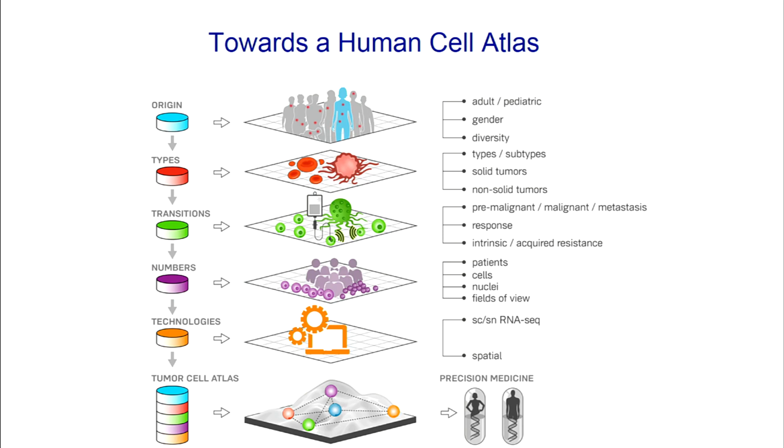If you look at the TCGA website, it says that there are around 200 different types of tumors and many more subtypes. So there are solid tumors, non-solid tumors. You want to be able to look at transitions. So we want to look at pre-malignant, malignant, and metastatic. You want to look at response, and then resistance, intrinsic or acquired. I'm guessing it will also be very interesting to look at environmental factors and how they actually affect these tumors. And then you need to know how many patients, how many cells, how many nuclei, how many fields of view if you're doing spatial analysis that you actually need to look at, which methods to use. And hopefully at the end we'll be able to compose tumor atlases, and that will help us generate better drugs for precision medicine.